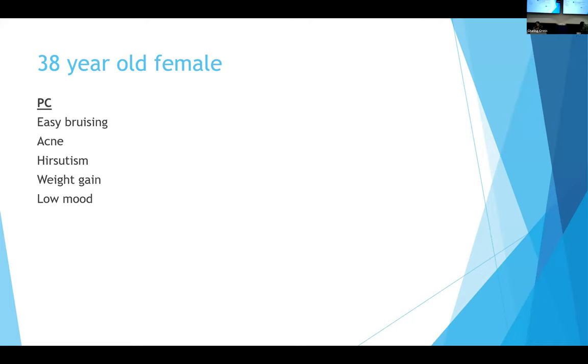Address size 12 to 18. And with all these symptoms, as you would expect, her mood had become very low, and she hadn't left the house only for, you know, things like grocery shopping.